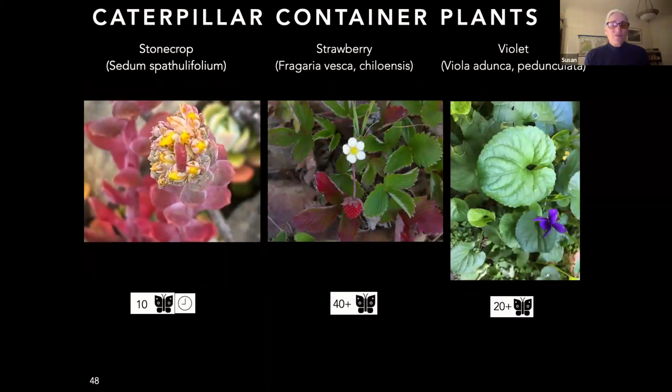We've got stonecrop. So we do have 3 different kinds of succulents that are native to San Francisco. That stonecrop is for a federally endangered butterfly. Put that in cactus mix or some stone. It is used to being on stony outcrops, and that's what it prefers. Strawberry does fine in a deeper pot. It is perennial, but it's great. And violets can be put in pots as well. I've got friends who are growing violets in pots.